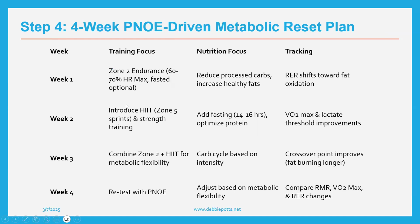All right, so a sample program to reset your metabolism. If we need to shift your respiratory exchange ratio towards fat ox, if we need to improve your VO2 peak, crossover point improves, and compare resting metabolic rate, VO2 max at week 4. So we want to test ideally every 2 months, every 3 months max, on your metabolism testing. So week 1, maybe you're focusing on zone 2, your peak fat max. Maybe next week we're going to add in the sprints, and then we're going to add zone 2, and maybe we finish with some sprints, and then we retest.